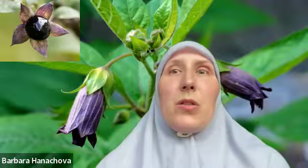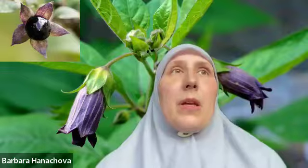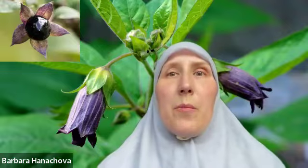One of the main problematic compounds in belladonna is atropine. And many of you may have heard about atropine. It's used in medicine as well. In the past, it used to be derived from the plant, but because the amount of atropine in the plant is not stable, every plant can have slightly different amount of atropine, they started making it synthetically. So the atropine that is used these days in medicine is synthetically made in a pharmaceutical lab.